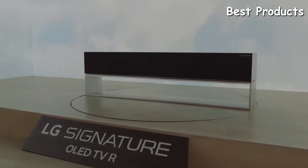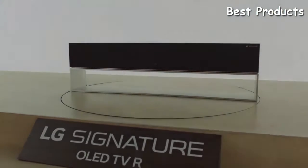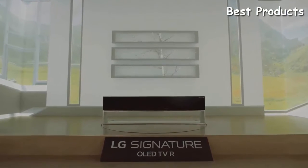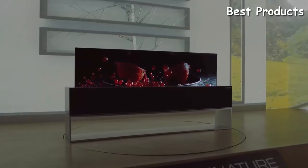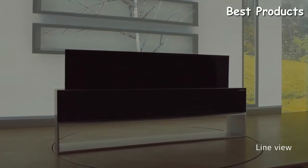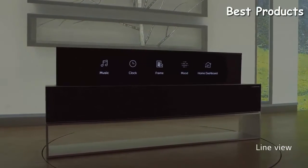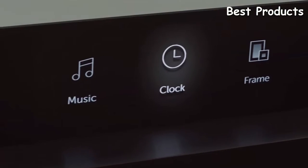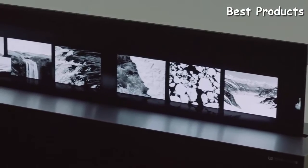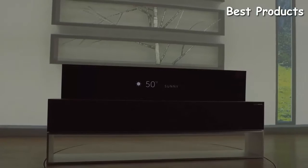Even in zero view, you can enjoy a premium audio experience when listening to music or other audio content. Line View, which is specific to R9 OLED TV, presents five useful modes: music, clock, frame, mood, and home dashboard.